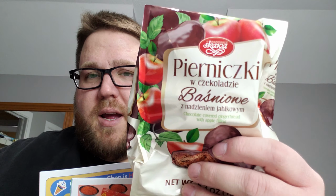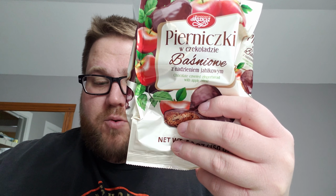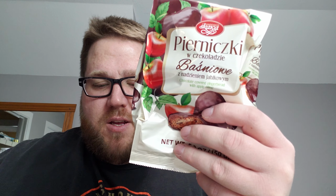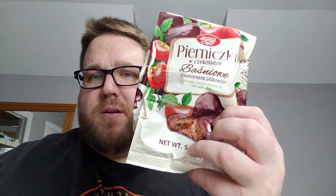Next, let me see. I'll try to get ahead in the book and then we'll go back. These are Pyrnitsky Basanui, I don't know, something like that. Chocolate covered gingerbread with an apple filling. These look kind of good. I think I've seen something like that at Aldi's before, or Trader Joe's.